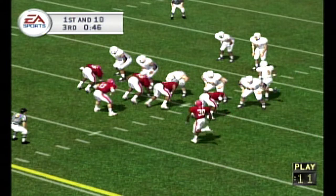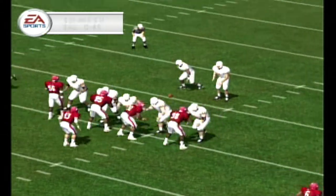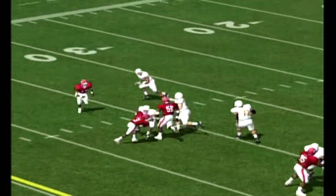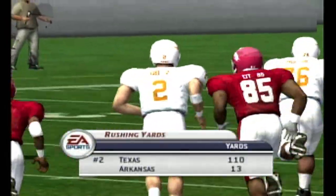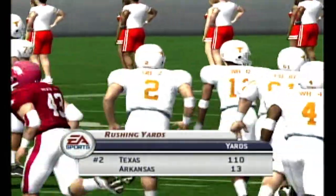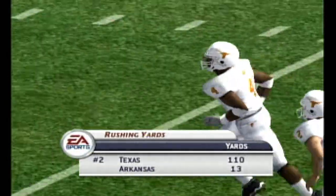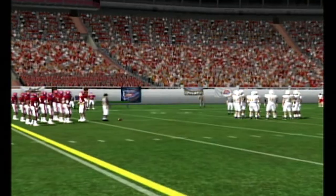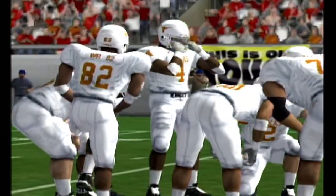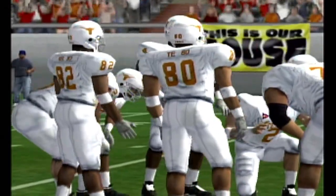The Longhorns with four receivers. Number 2 on the option, he laterals the ball. Number 32 with a recovery. Looks like the offense recovered the loose ball. There's a lot of risk-reward when you run the option. Sometimes you hit it big, and sometimes you fall flat on your face. Well, Coach, that was one of those times where they fell flat on their face. Luckily, they'll get another shot at it because they've maintained possession.